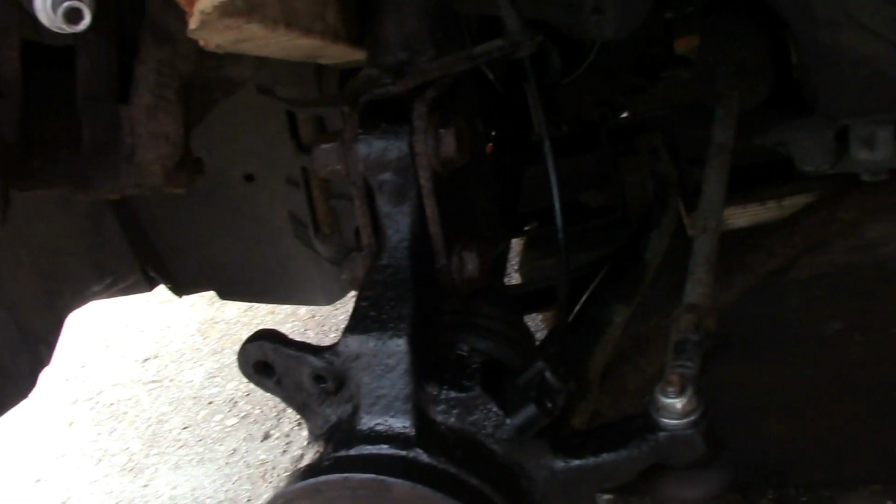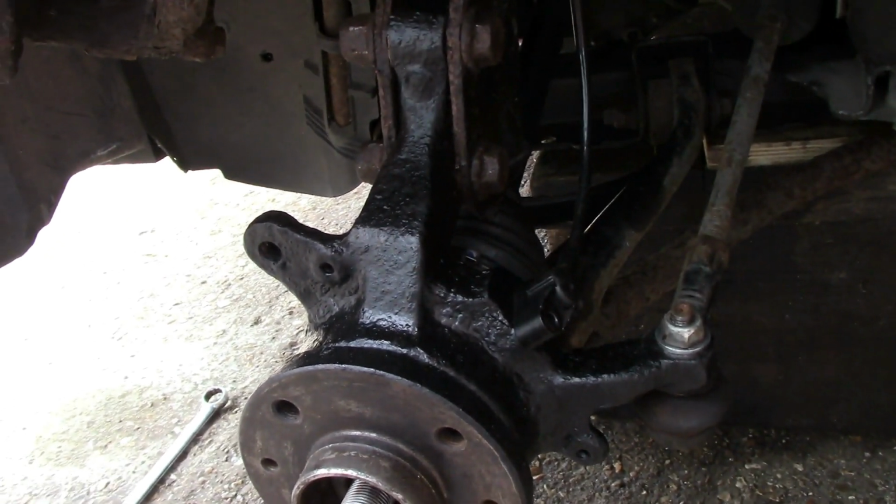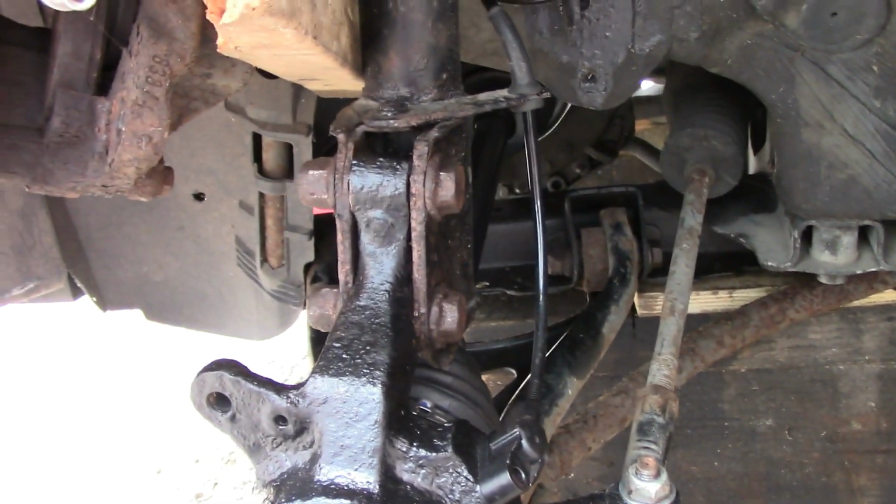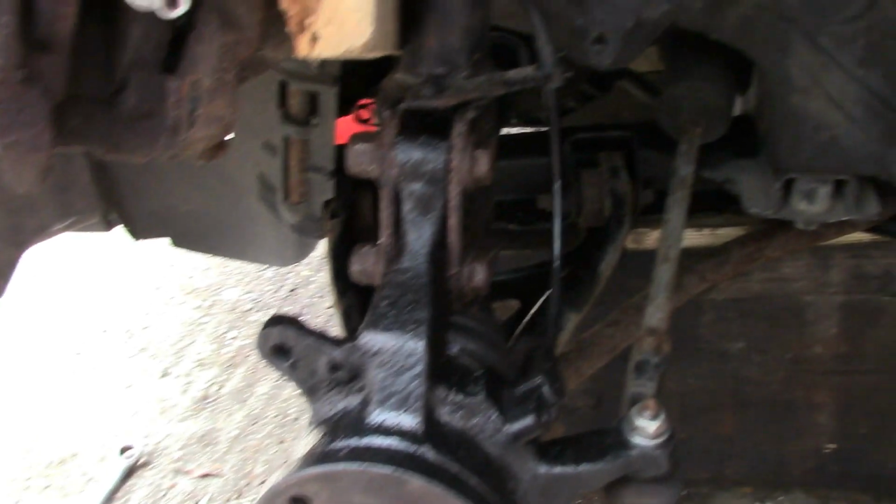So I took the drive shaft apart, reversed the collar, put everything back together, put it back in, bought 3 new litres of that stuff, got it delivered next day, filled it up, and now it's fine. I've tested it with the engine and everything's spinning and everything's fine. So, just one of those weird jobs this is.